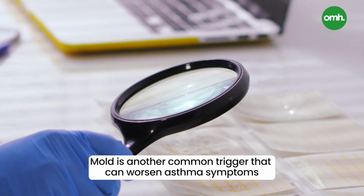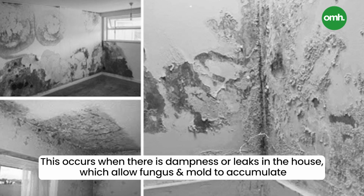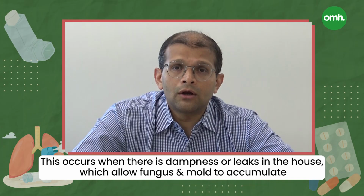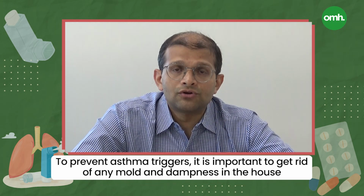Mold is another common trigger for aggravating asthma, and this is basically when you have damp or any leakage where you have fungus or mold accumulating there. So one must get rid of it to make sure that it doesn't trigger your asthma.